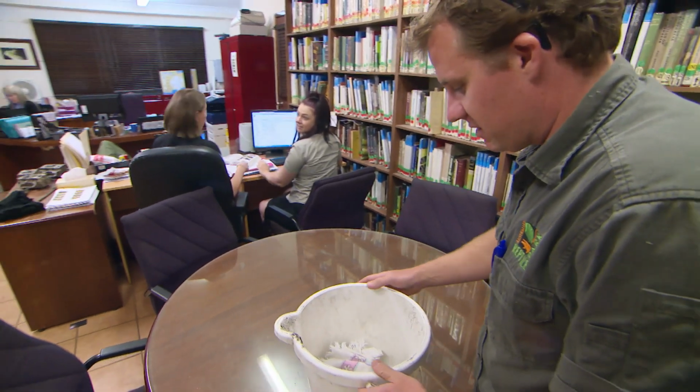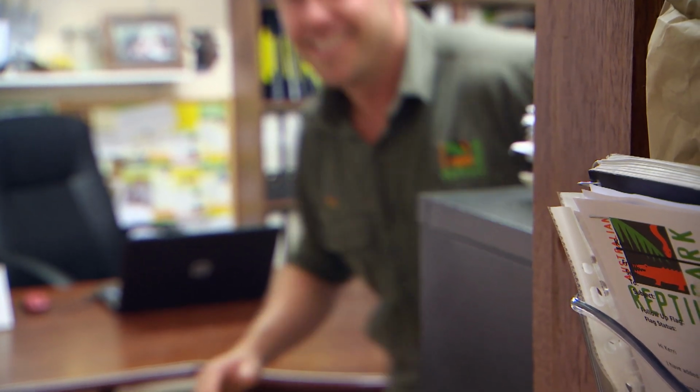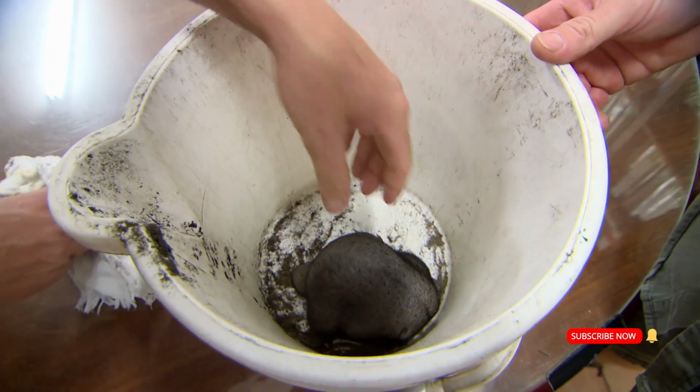Hey, Timmy, check out what I've just picked up. You're not going to believe this. At the Australian Reptile Park, Bill has turned up with a most unusual creature for Tim to examine. What is it? Wow, look at that.